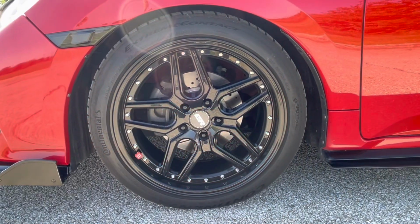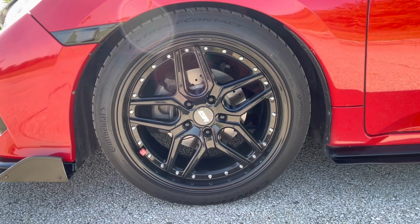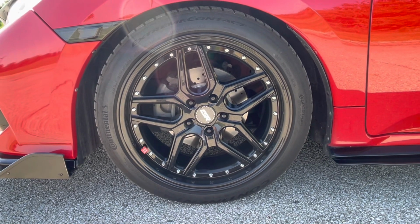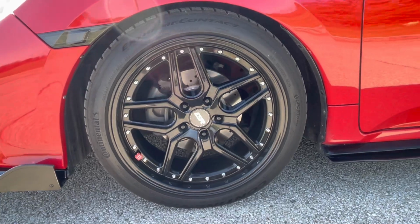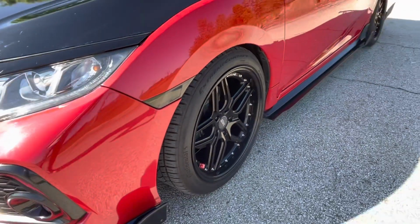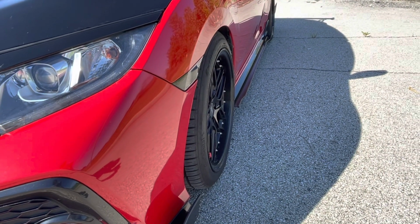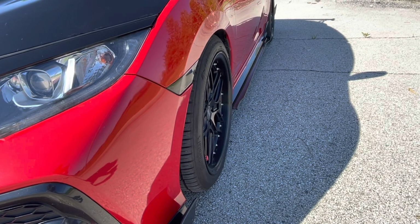Moving to the side, I've got my ESRs in an 18-inch by 8.5 wide with a positive 30 offset. I think the offset that I chose was a pretty good fitment. I've still got to go a little bit lower. I just put Tein coilovers on the car.